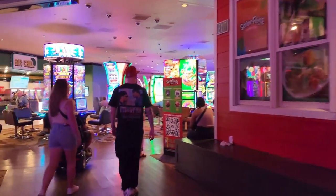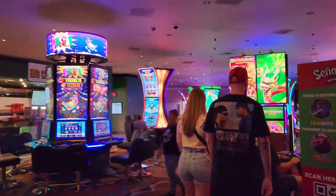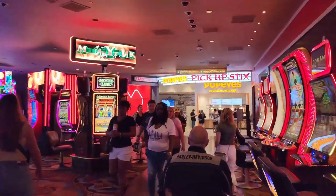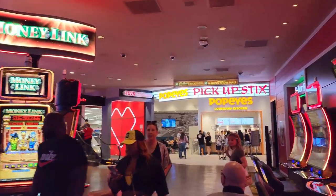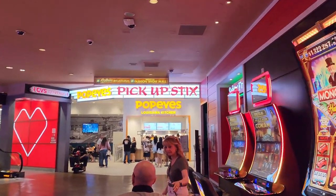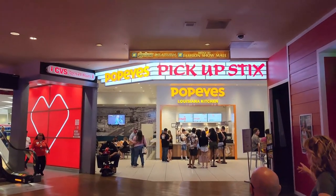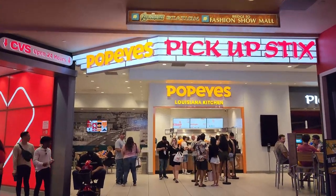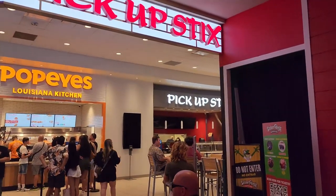Okay. Got Big Chill Margarita Bar. Oh, they're tempting. All right. So one of the nice things here, guys, is there's a CVS that's open 24 hours connected to the hotel. So that's a nice perk if you stay here. You got a Popeyes and a Pickup Stix back here. Pickup Stix is temporarily closed right now. Looks like they're remodeling.